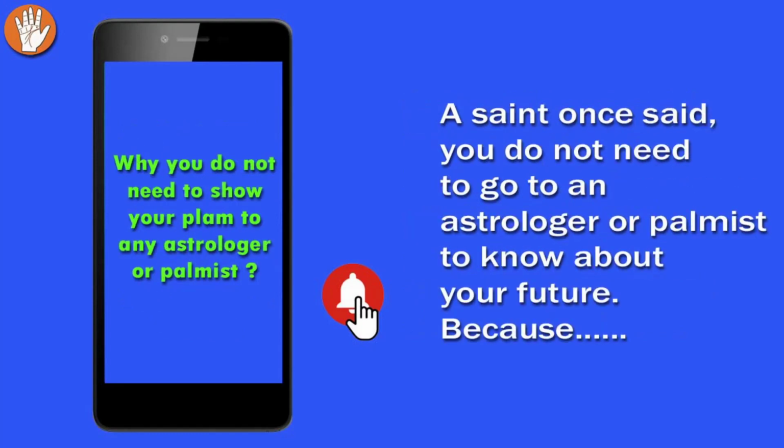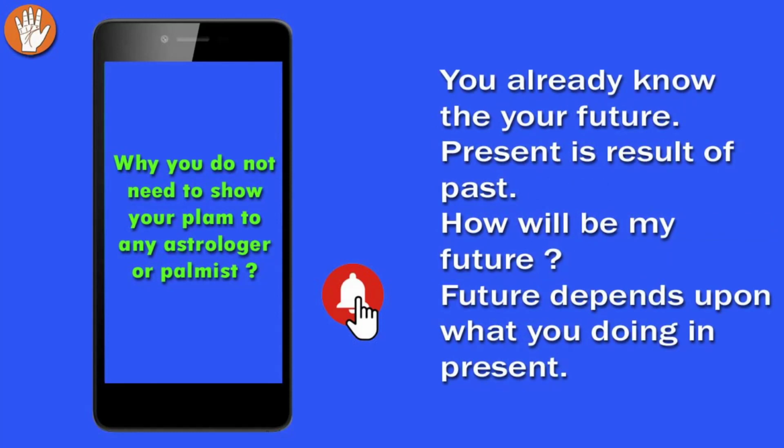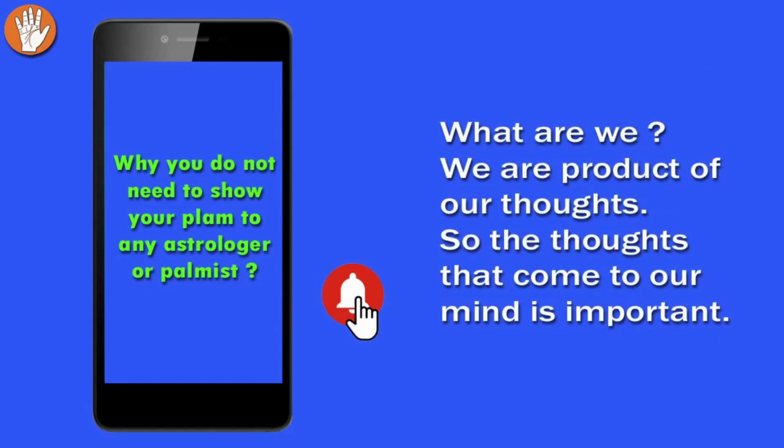A saint once said, you do not need to go to an astrologer or palmist to know about your future because you already know your future. The present is the result of the past. How will my future be? The future depends upon what you are doing at present. What are we? We are a product of our thoughts. So the thoughts that come to our mind are really important.